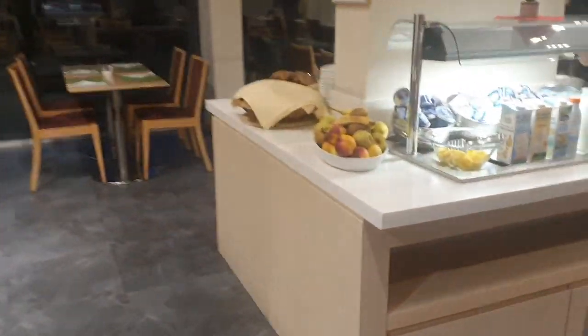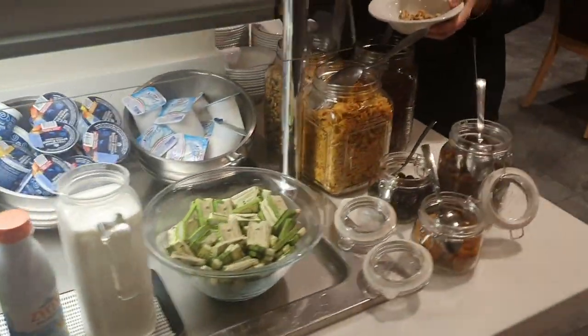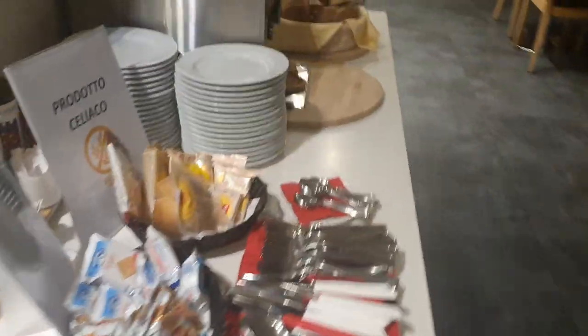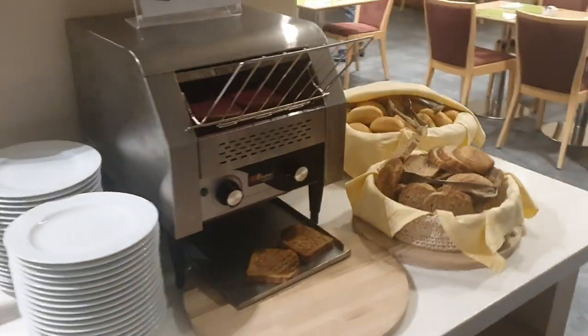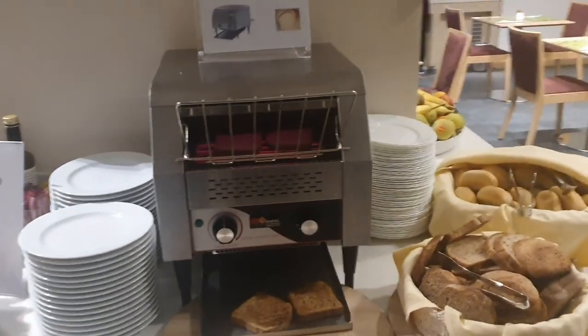Here we have some fruit, yogurt, and milk. And here we have some granola and cereal. And right over here we have some bread and a toaster to make some sandwiches or toast. All looks amazing.